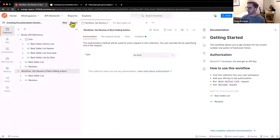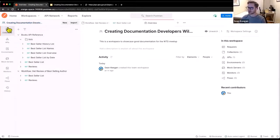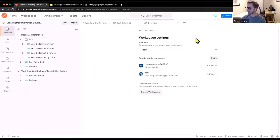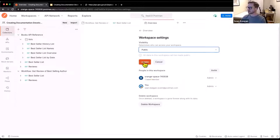So let's come to this workspace overview. Right now you can see this little icon here just means that it's a team workspace. But if I want to make this public, I will just come here. From team, I'll click public, and this globe icon tells me that this workspace is now available for anybody to access.